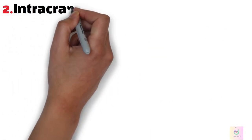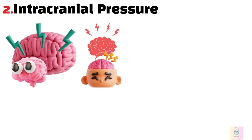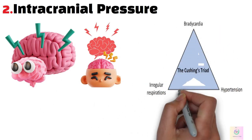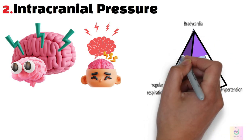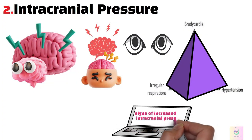2. Intracranial pressure. Elevated intracranial pressure can lead to the Cushing reflex, which presents as bradycardia accompanied by hypertension. Monitoring for signs of increased intracranial pressure is critical, especially in patients with neurological issues.